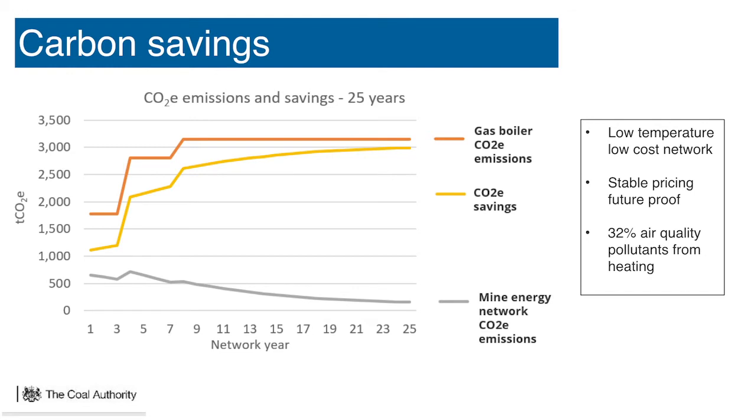And the reason that that line is decreasing, it's getting lower, is because it's using energy out of the decarbonising grid. So we're mirroring that. We're looking to put renewables onto this scheme. If we could put a solar farm alongside it, we would have a virtually zero carbon, sustainable energy source that will be here ad infinitum.